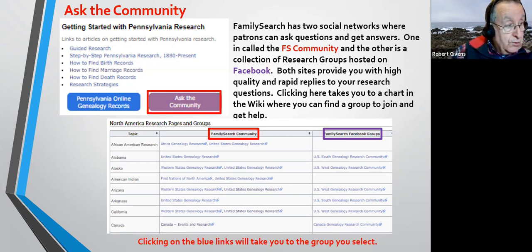This really works. They also started, I actually work in the Facebook part. In the Facebook, they set up a bunch of research groups where people could go and ask questions again on researching and have the community help answer them. These sites help answer thousands and thousands of questions a year for people.